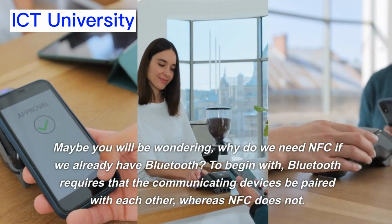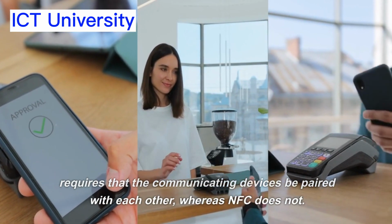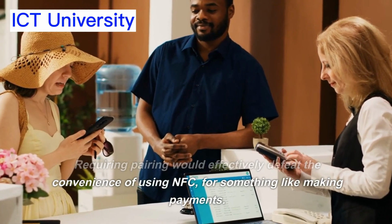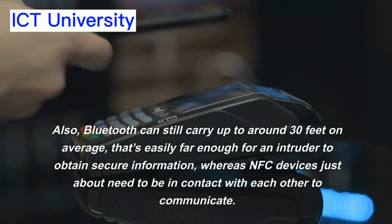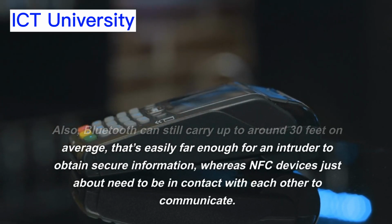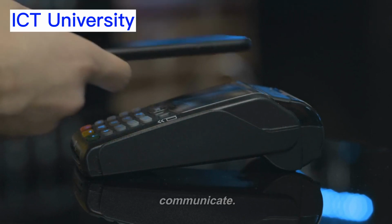Maybe you will be wondering, why do we need NFC if we already have Bluetooth? To begin with, Bluetooth requires that the communicating devices be paired with each other, whereas NFC does not. Requiring pairing would effectively defeat the convenience of using NFC, for something like making payments. Also, Bluetooth can still carry up to around 30 feet on average. That's easily far enough for an intruder to obtain secure information, whereas NFC devices just about need to be in contact with each other to communicate.